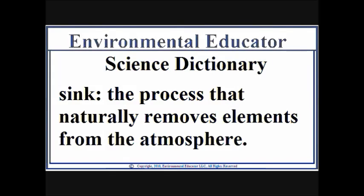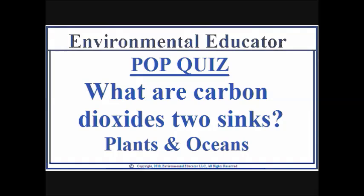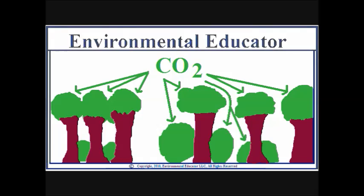Sinks are what scientists call the process that naturally removes elements from the atmosphere. Carbon dioxide has two sinks, plants and trees, and the oceans. Plants and trees breathe in carbon dioxide. They store the carbon portion, using it to grow.